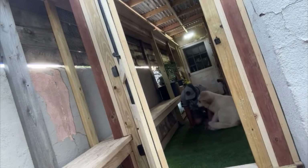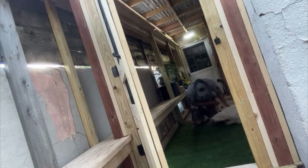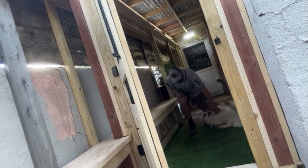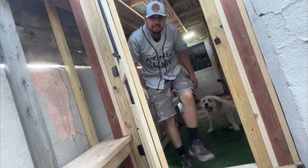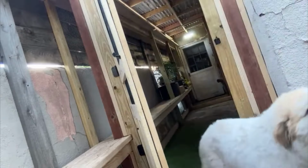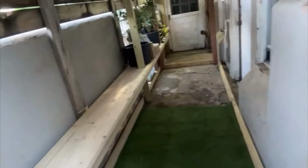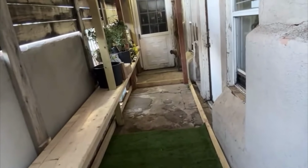Not bad, my guy. Not bad, my guy. Did maybe half of it, ran out of turf. So we're gonna have to get some more turf. That's what it looks like.